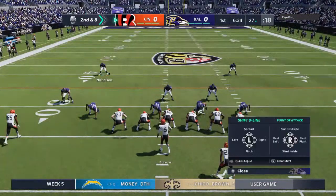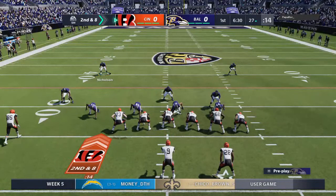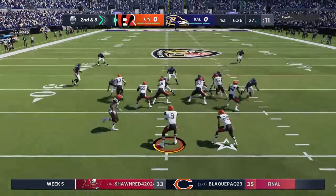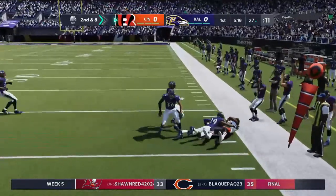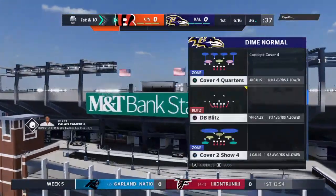They'll break the huddle, come up on 2nd and 8 at the 27-yard line. Burrow going to fake to Mixon and now look to throw. Open man is Higgins. Rookie to rookie on the hook up there, and it's a first down.